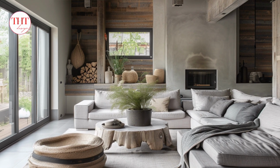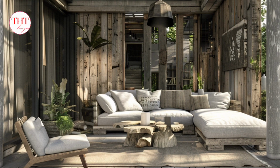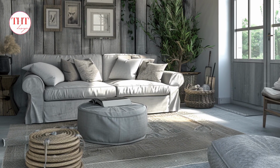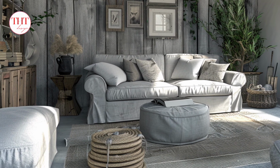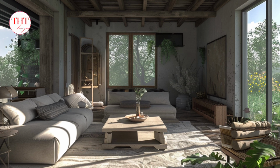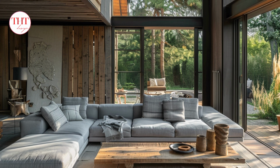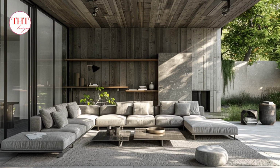Clean lines, modern touches. While the overall feel is rustic, clean lines in the furniture and modern light fixtures add a touch of contemporary elegance. Think sleek sofas with clean-cut silhouettes and minimalist pendant lights. Cozy fireplace. A large stone fireplace anchors one wall, providing warmth and a focal point for the room. Imagine curling up with a book on a cozy evening, the crackle of the fire filling the space. Woven accents. Woven textures like chunky knit throws on the sofas, a hand-woven rug on the floor, or woven baskets for storing firewood add warmth and a touch of rustic charm.